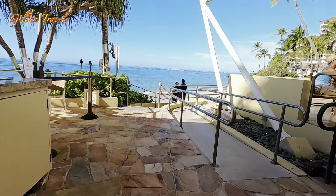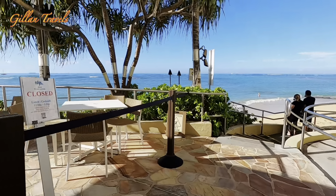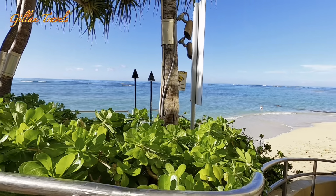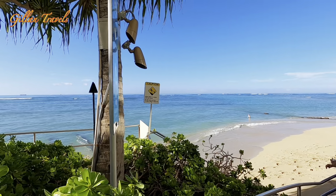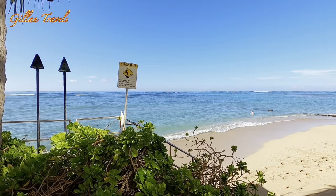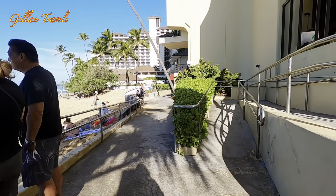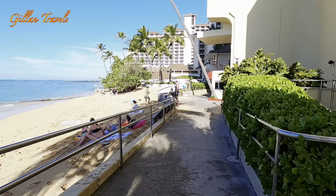And look at that view. It's so beautiful. It's so relaxing, especially in the afternoon. You can just sit here and watch the sunset or the surfers. Nice.